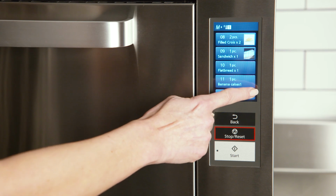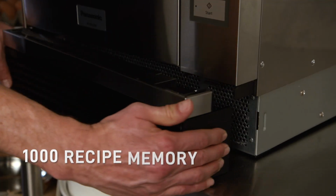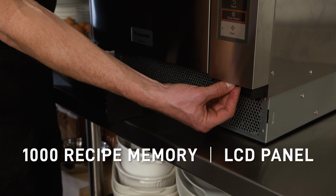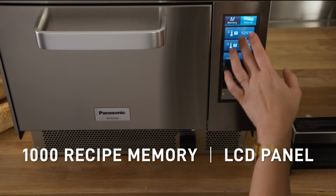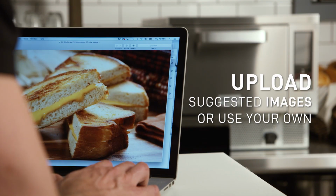The touch display makes for easy use by anyone in your kitchen, regardless of skill level, and 1000 recipe memory is accessible from the onboard LCD panel or PC. Simple programming allows rapid menu updates. Plus, you can load your own food images to be displayed as custom menu buttons.